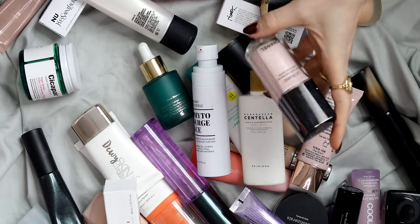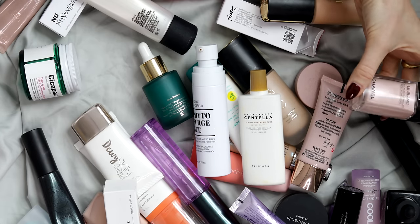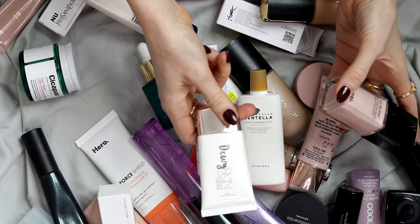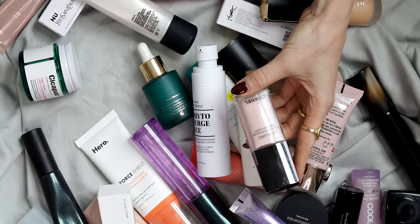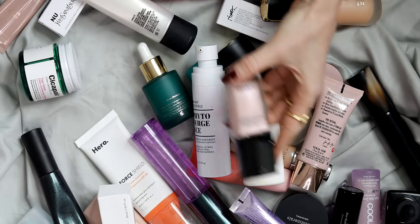Can you tell I'm not that attached to primers in general? I have no problem getting rid of them because I don't really use primers that much. The few that I use, let's go ahead and say which ones I use. I use the heck out of the Dewy Skin Glass Glow Primer from Ciate. It's amazing. I use the heck out of the Chanel Eclosse, Rosy Light Drops. You know, French, me and French.